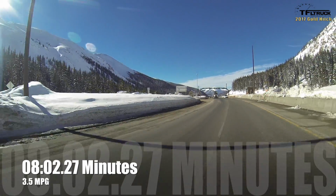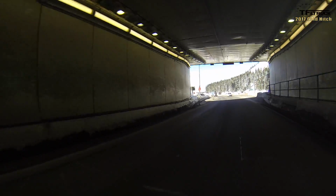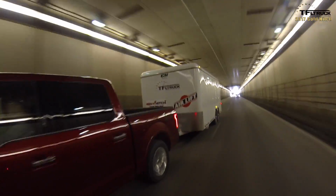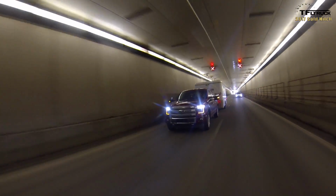Now, the interesting thing about this: any place on that hill with these 10 speeds and this power, I could have accelerated. Usually you can't do that. Usually you get toward the top, you're out of it, you're slowing down. If I would have set the cruise control, it would have been 60 all the way, but I fluctuated a little bit. But that's very interesting when you can pass somebody at any time.